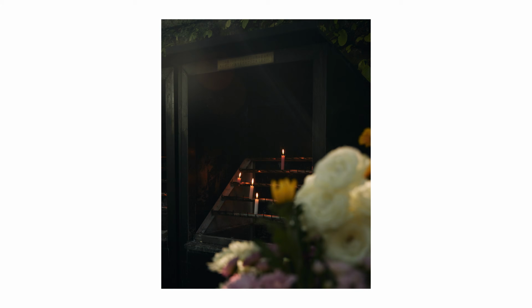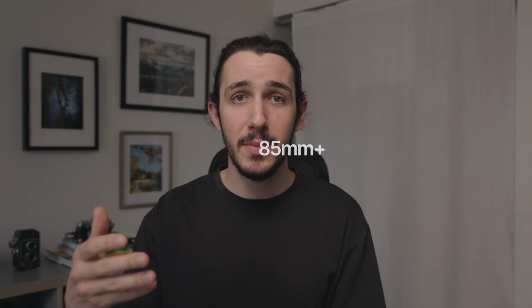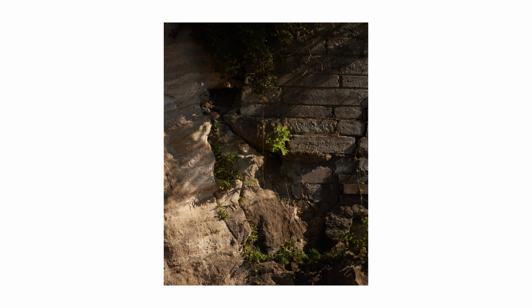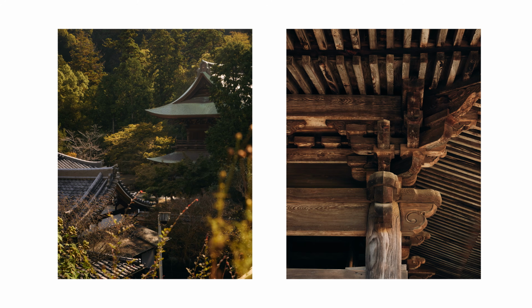And then you have your tight shots. These are the real close-ups, focused heavily on textures, shapes, and colors. These will usually come at 85 millimeters and up. These are the little details that deepen your visual narrative, like adjectives would in writing. You have your wide shot of the temple. Okay, now show me the details of how it's constructed. This combination of wide, medium, and tight shots at a range of focal lengths is what will give your story the depth and visual variety that keeps things from blending together too much and becoming boring.